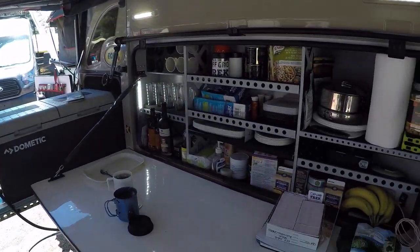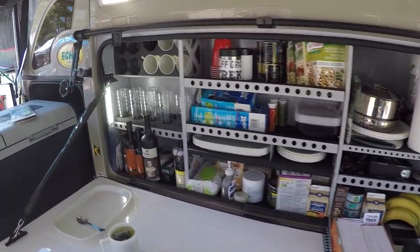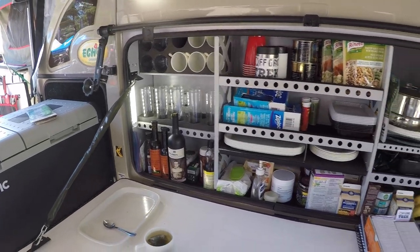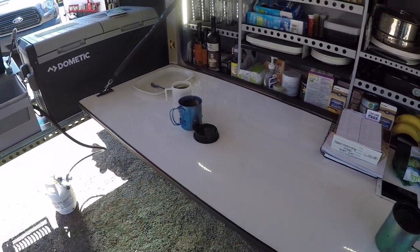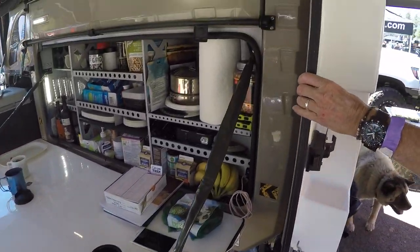And over here, this pops open to give you everything you need. Look at that. Everything is so organized, man. My wife keeps telling me I need to get organized. This is what it looks like when you're organized. That's cool. Nice big prep area for cooking. It's nice, man. Look at that.